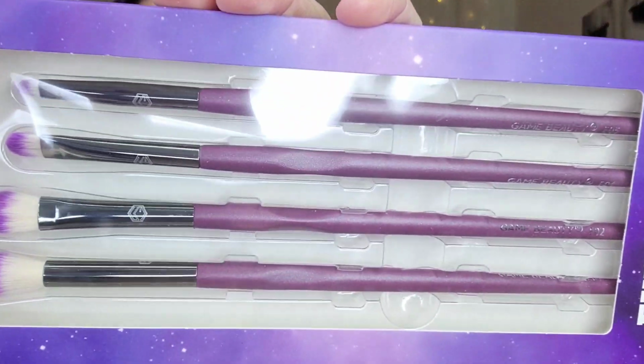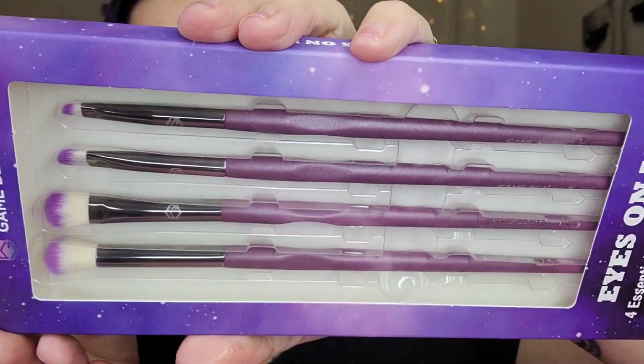Next up is the Game Beauty brush set. This is called Eyes on Me 4 Essential Eyeshadow Brush Set, and they're a beautiful deep purple. Those look very, very pretty. I have not tried anything from Game Beauty that I can remember or recall. So yeah, let me know if you guys have tested them out. So far we have the eyeshadow brushes, the eyeshadow palette, some regular brushes. Not mad at it at all, y'all.